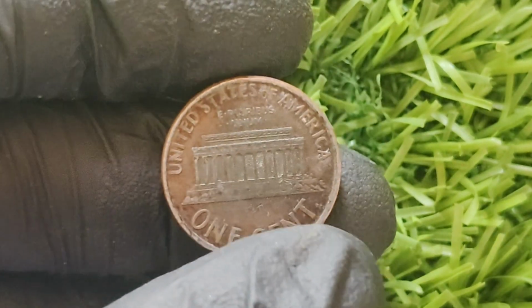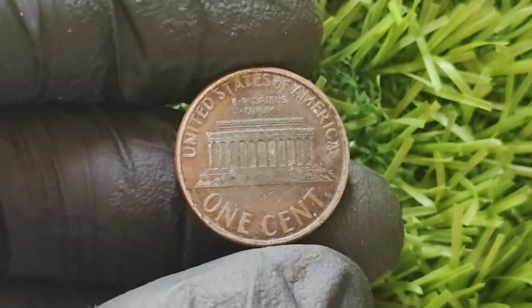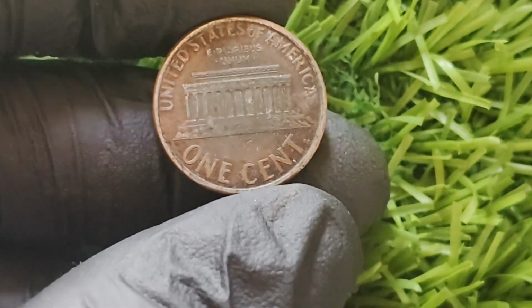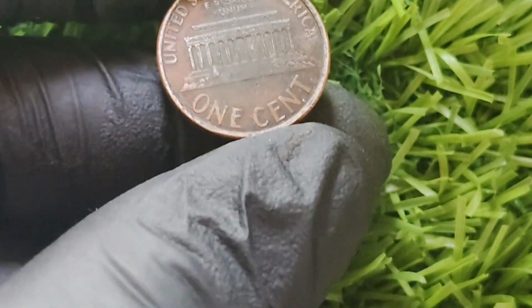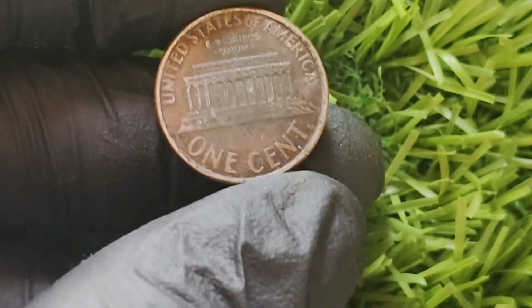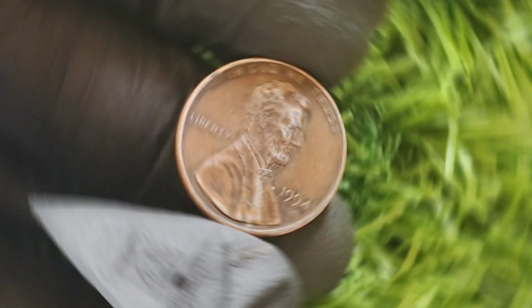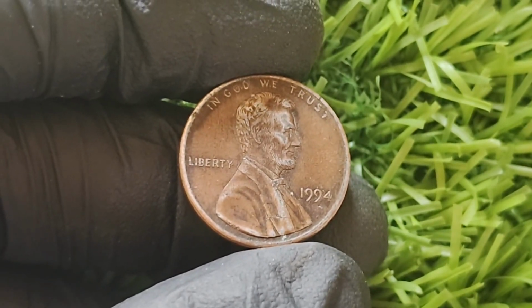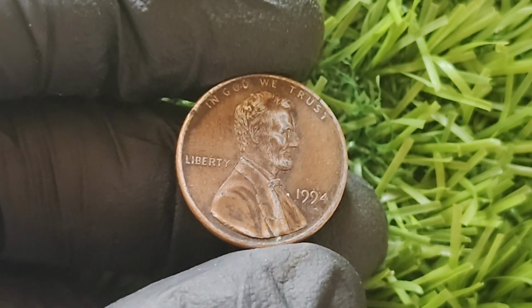Now imagine this: you've got a 1994 no mint mark penny that's a copper error, double die, full red, and untouched. You might not just be sitting on $1.4 million, you might be looking at the next coin to set a record at auction. And that leads us to the question every collector asks themselves: how many of these are out there, still hiding?